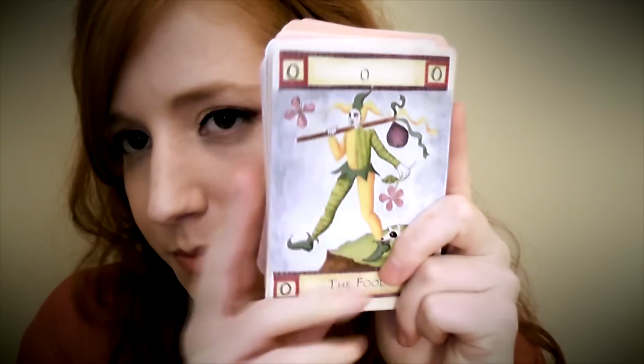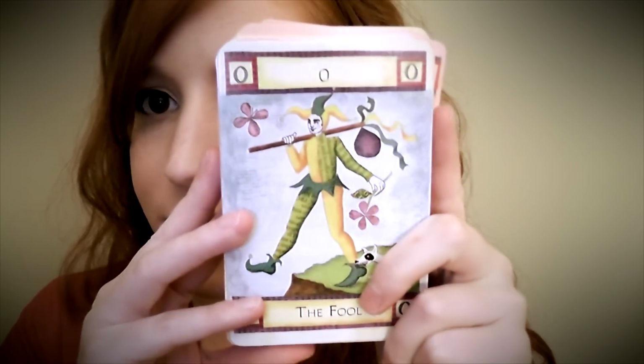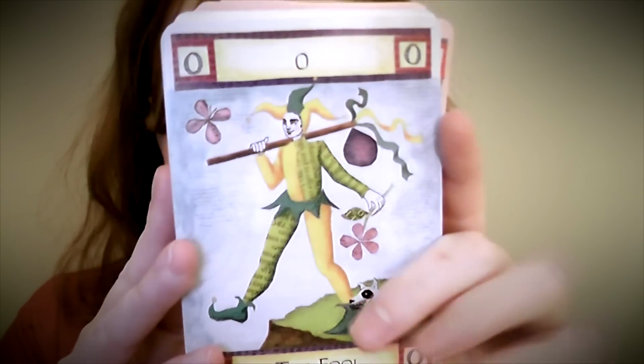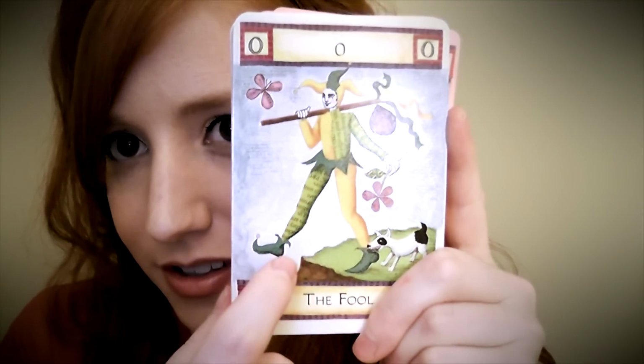Okay. Here's a, this is one of the major suit cards. I don't know anything about tarot, by the way. I just bought them because I thought I could make a video with them.